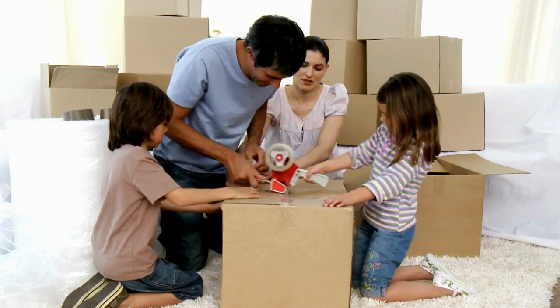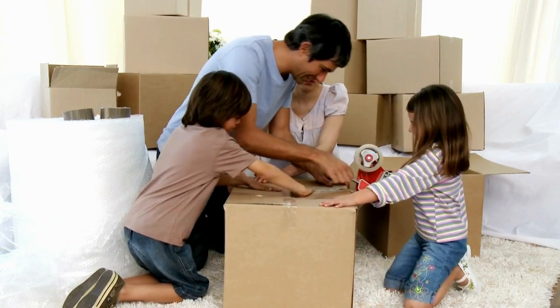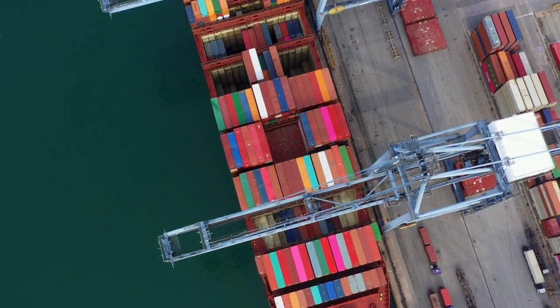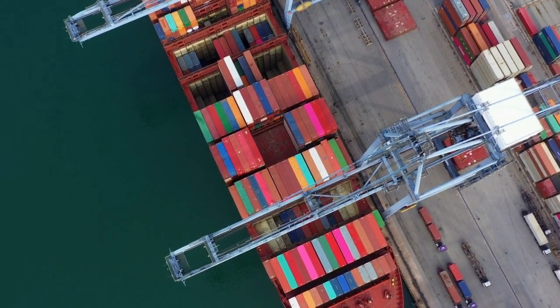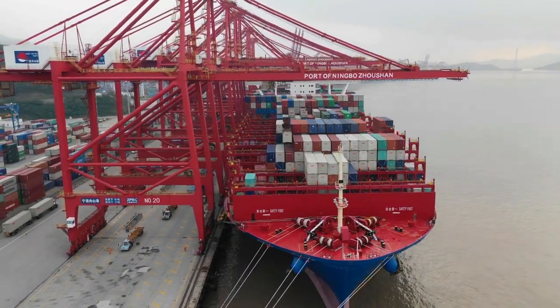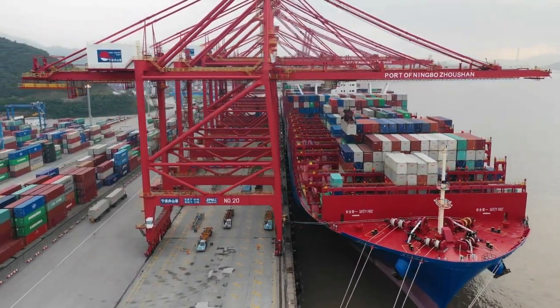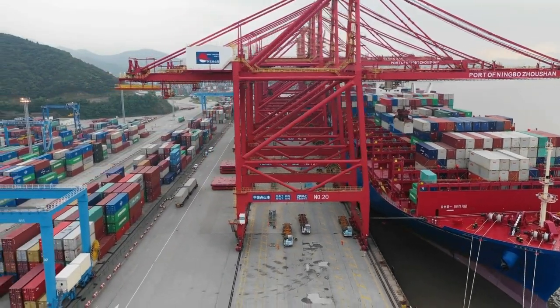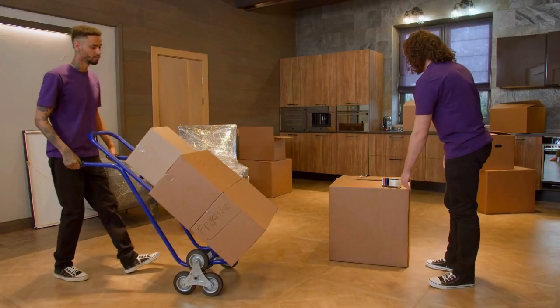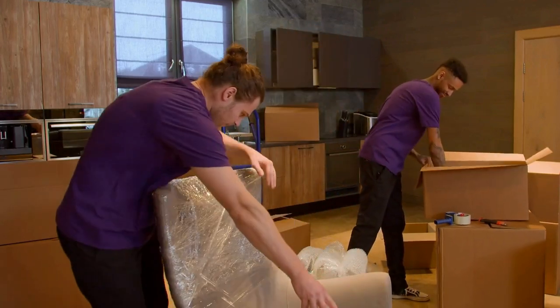One of the biggest challenges in international shipping is the risk of damage caused by vibrations or rough handling, especially with mechanical equipment like cranes or lifts. But with SDC, you can rest assured because our expert team knows how to prepare your items for safe shipping, minimizing the chance of damage. Proper packaging is the key to success when shipping household goods to Italy.